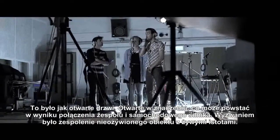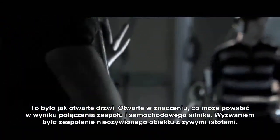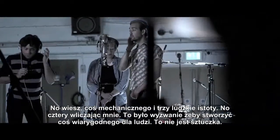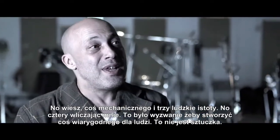Open in terms of, for me, what could happen with putting a band and a car engine together. The challenge was to marry an inanimate object with animate objects. Something that is mechanical with 3 human beings, well 4 including me. That was the challenge, and to make it believable for people to actually go, it's not a gimmick.